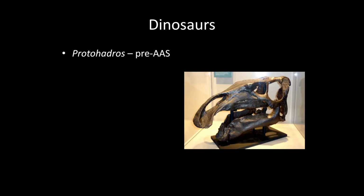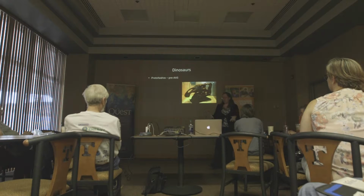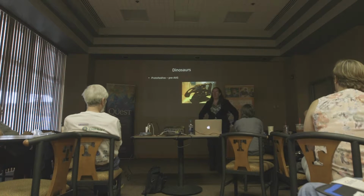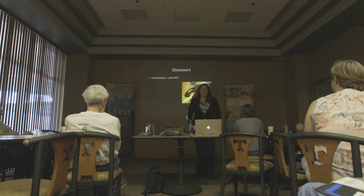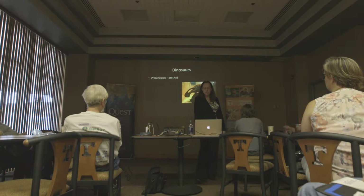Dinosaurs, because everybody wants to hear about the dinosaurs. I love the crocs, but I understand. There was a species that was already known from the Woodbine before we discovered the Arlington Archosaur site. This is what we had of it, which was a little odd. Usually skulls are rare, but we had this thing's head. It was named Protohadros based off of that skull.